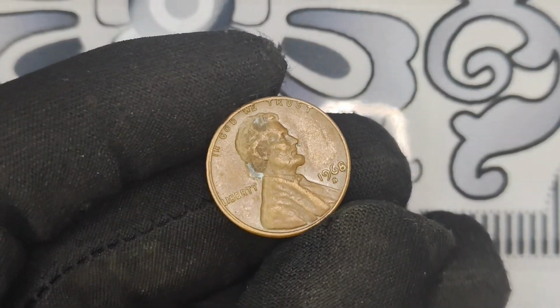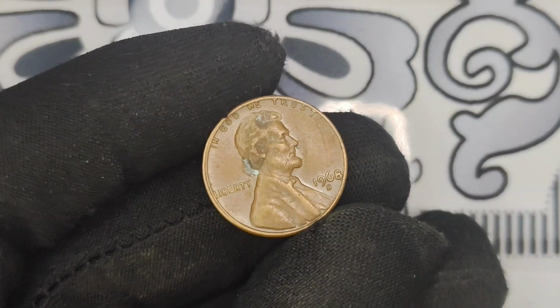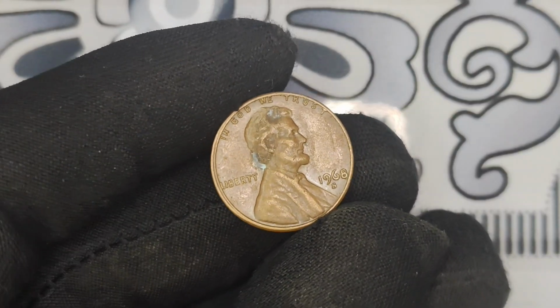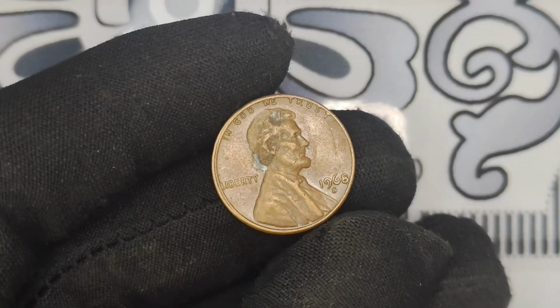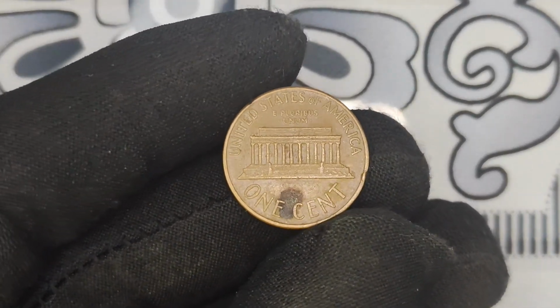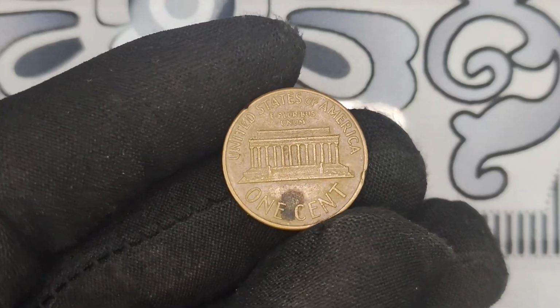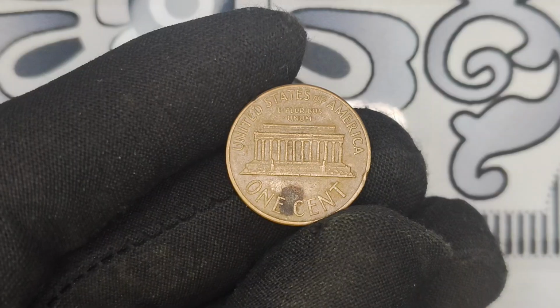Now let's talk about auction prices and market trends. Some 1968 pennies in mint state condition have sold for thousands of dollars at auctions. One example is a 1968 penny graded MS67 red that sold for over $5,000. If you're lucky enough to own one in near-perfect condition with no spots, scratches, or discoloration, the value could go even higher. But what about the million-dollar pennies?